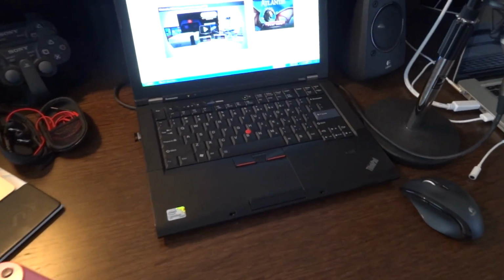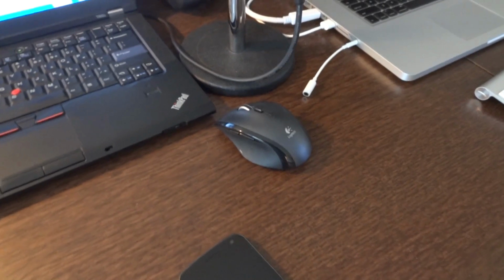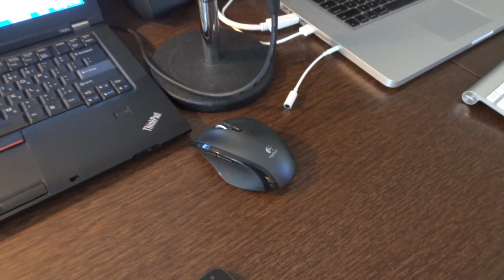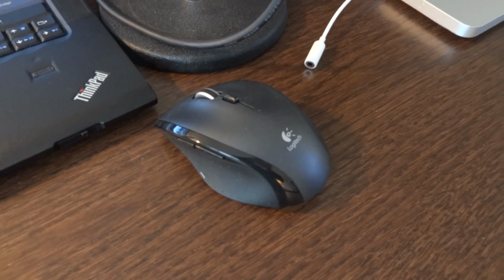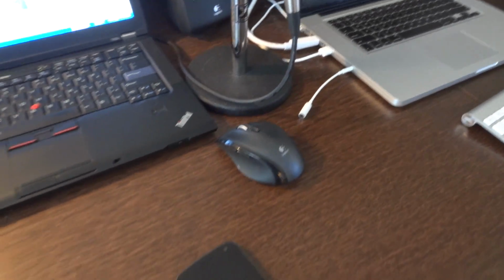Nice to have one. I've got a mouse hooked up to it. This is called the Logitech Marathon mouse, and the reason it's called that is because it lasts for a really long time on a single battery. I believe like 2 years or something.